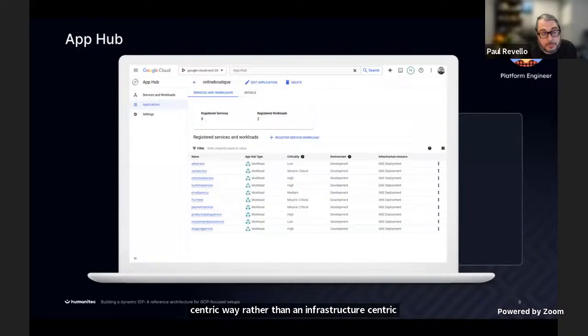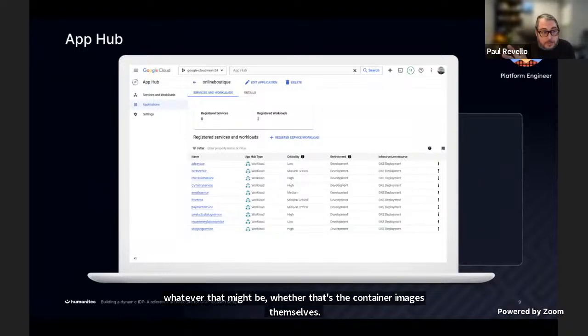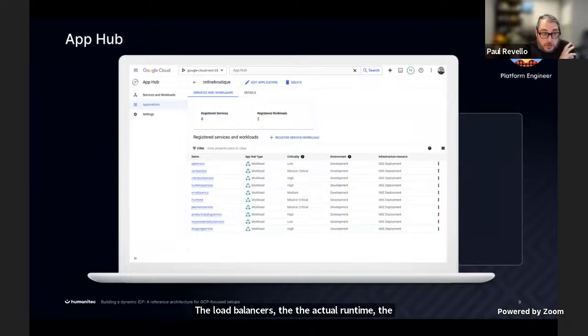So, being able to ring fence all of the components of your application, whatever that might be, whether that's the container images themselves, the load balancers, the actual runtime, the databases, the data stores in GCS, the data stores in BigQuery, wherever they might be, being able to ring fence that, apply policies in a consolidated fashion, and also surface that. And be able to have that one-to-many relationship where you can say, I want everything that's part of this quote unquote application to pick up this change, right? I want everything that's part of this application to pick up this standard. This is the direction that we're going in with this.